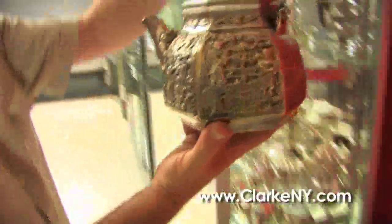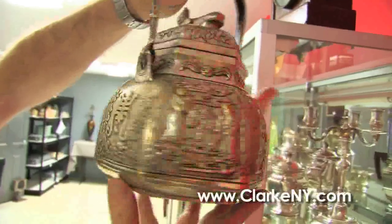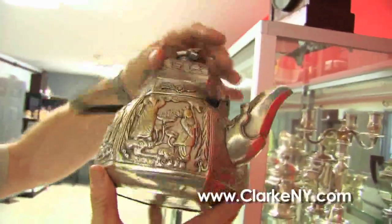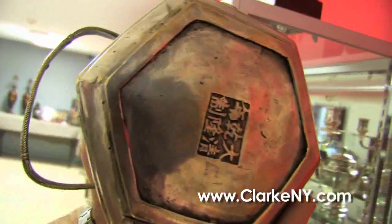Just in yesterday from a local estate, a Chinese silver-plated bronze Chinese teapot. Again, with beautiful detail and signed. We're gonna let our buyers figure out that signature.